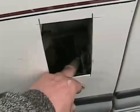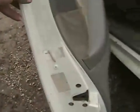Remember the handle didn't work on this typical van? They never seem to work on the driver's side. They're always busted. Well, I just cut it out with my cutting wheel grinder. Now you just reach your finger inside, push. Works as good as brand new door handle. Doesn't cost a penny. Gotta love it.